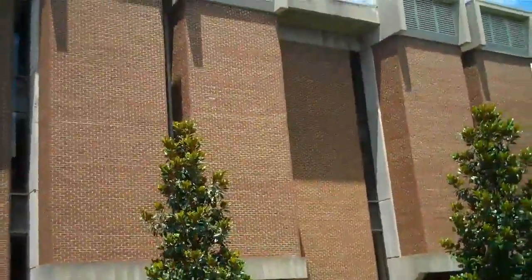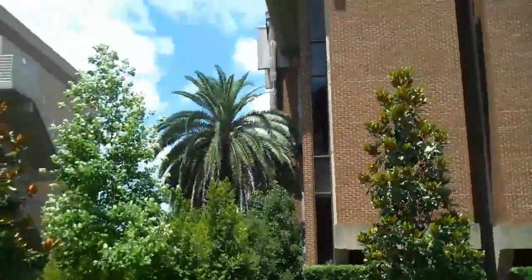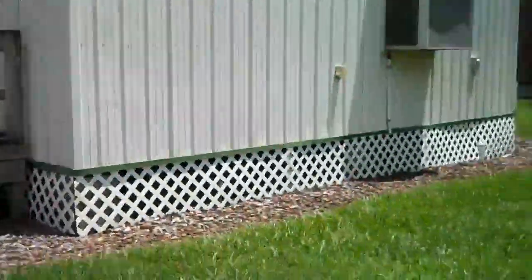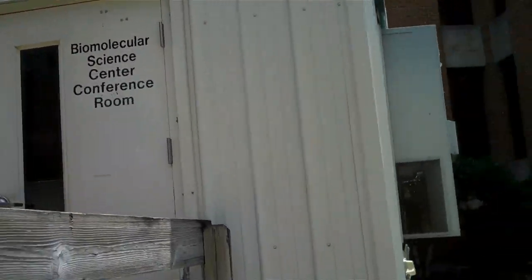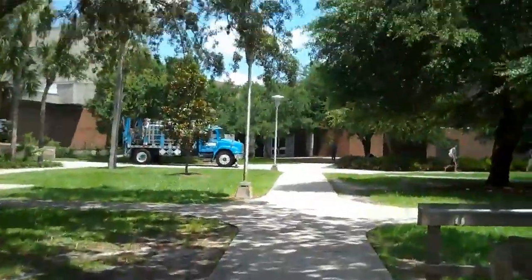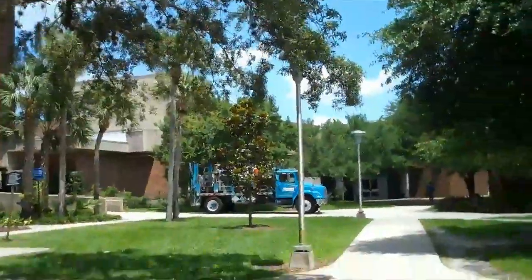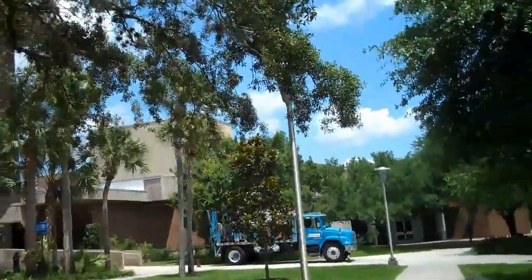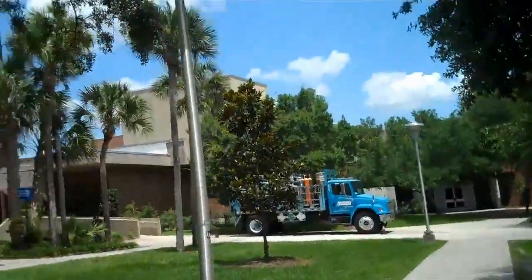and on my left, I think this was chemistry. I used to deliver papers for a school paper, so I remember some of them. And biomolecular science center conference room. And ahead of me, directly ahead of me, you see a blue truck on the left. That is actually the current theater, you know, like drama stuff.